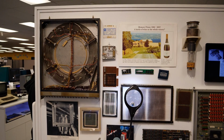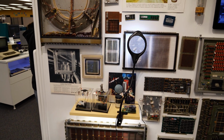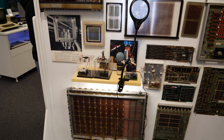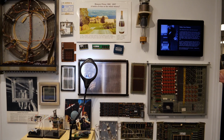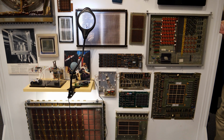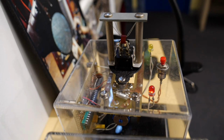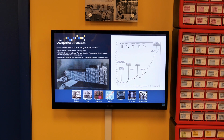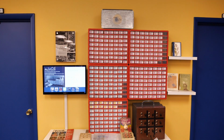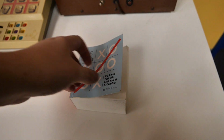Pretty incredible. Here we have an exhibit on memory, including core memory. I can only imagine weaving all of the little cores through there. A pretty impressive feat. Look how small those are as you look in the middle there. And you can see more quote-unquote modern memory on the bottom. And here we can see a single core cell, and we had a demo of how that worked. Pretty cool.